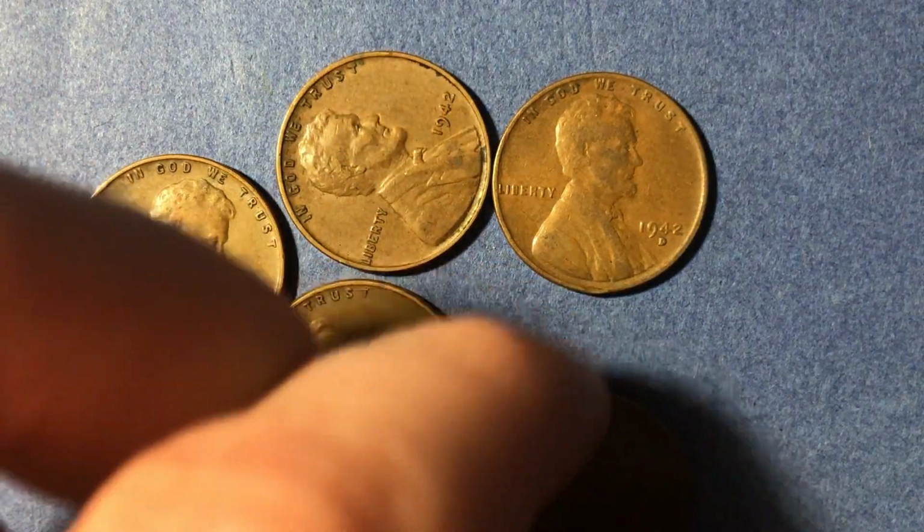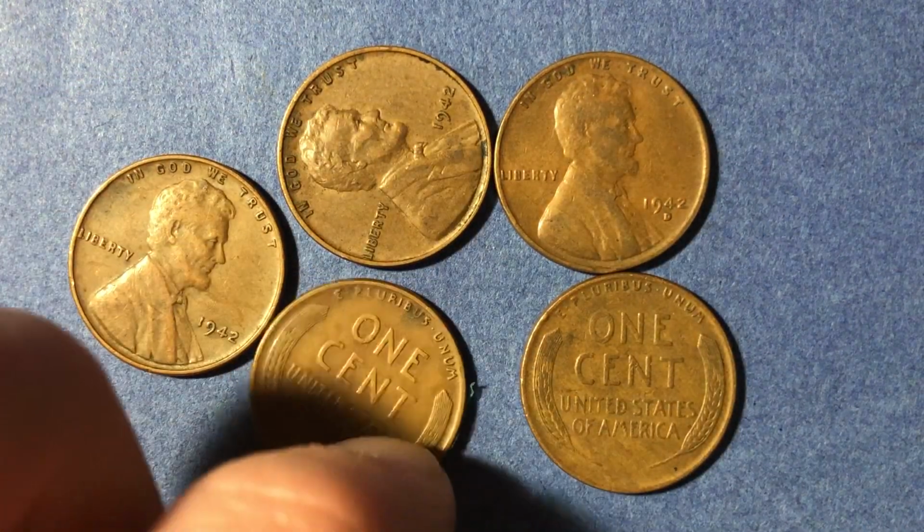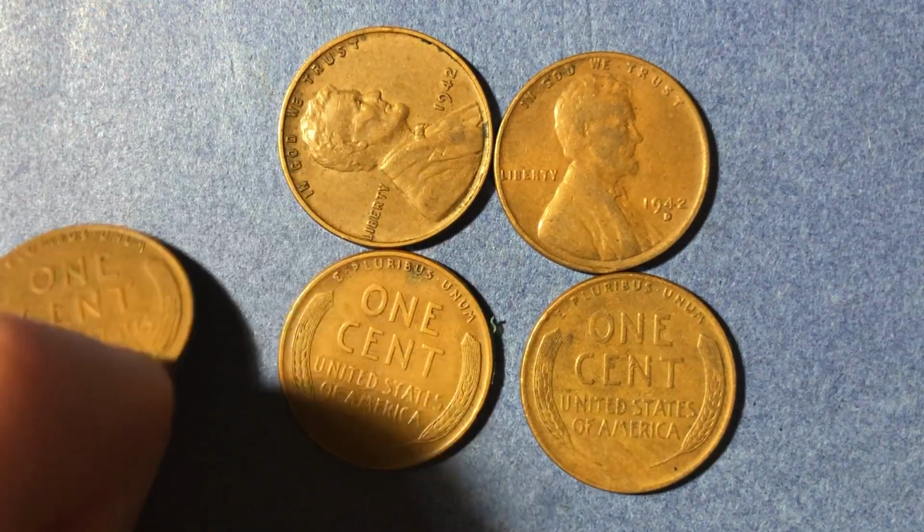In case you haven't seen what these reverse will look like, let me flip over a couple of them so we can get the obverse look and the reverse look.